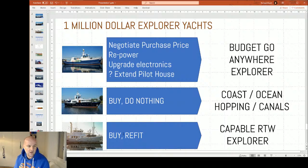And if the interior is a bit tired, just change some upholstery, do a few things to make it your boat, and it'd be a relatively inexpensive job. I'm pretty sure you could do that for less than $1 million. So, for me, I would not be in the market for the Altena.